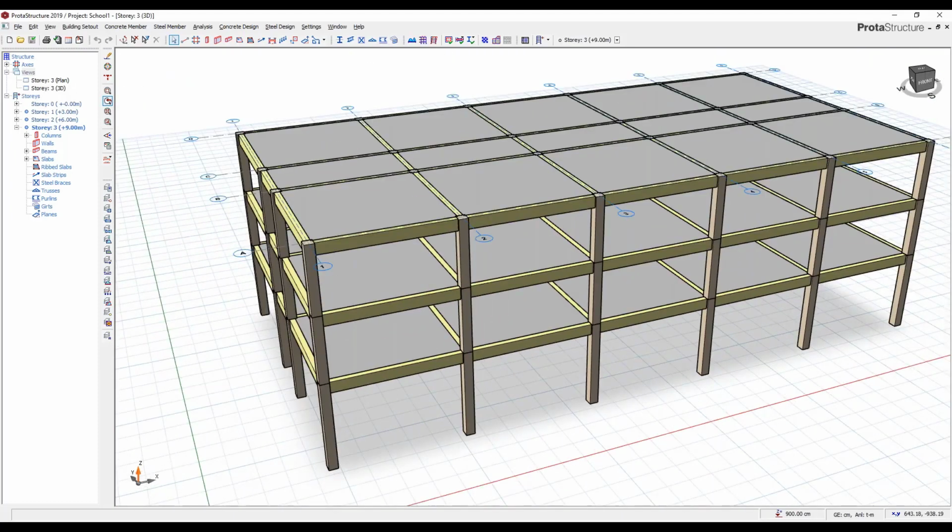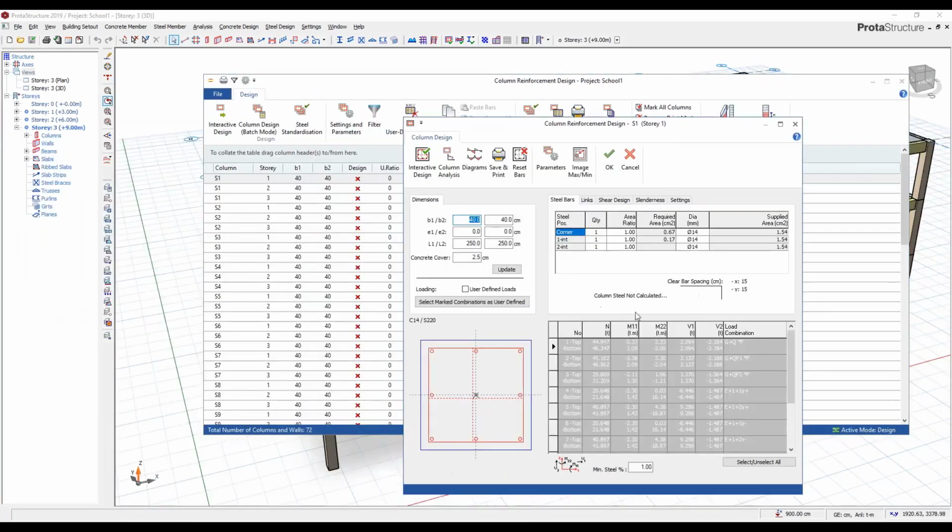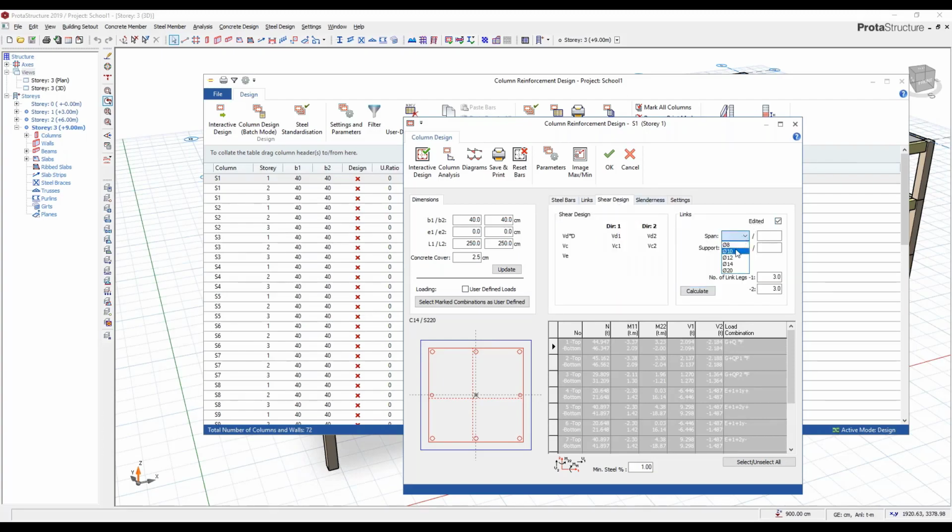At this point, what is missing is the existing reinforcement. If you have the blueprints of the building, what you can do is go to the column design menu, double click, and without doing any design, you can change the rebars. Okay, and you can set the links, like in the span region I have V8/20, and in the support region I have V8/15, very minor or no confinement as well.